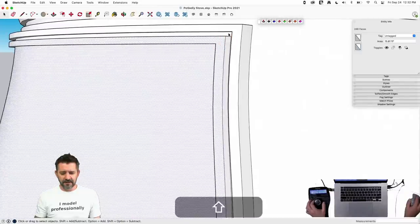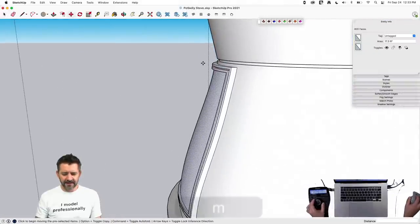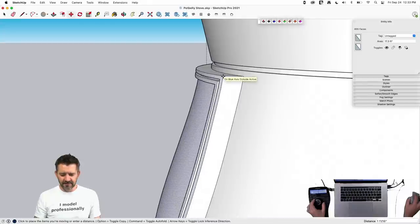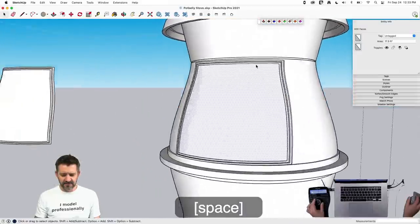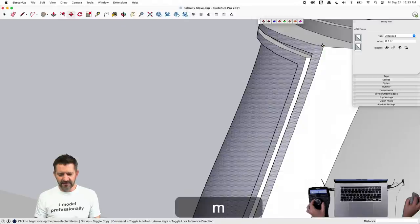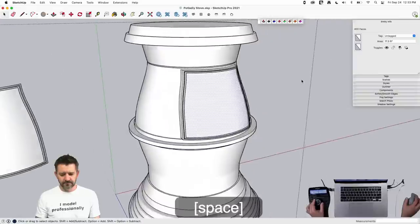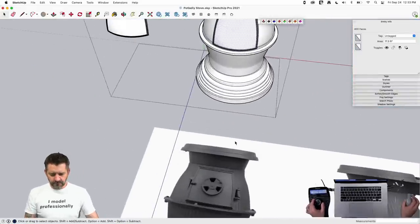The nice thing about doing this, I think, is with AutoFold, I can grab that and actually pull that out to give it even more depth, because that was not nearly as thick as I thought it was going to be. Now that I have it connected, those side faces are just going to stretch right out with it. Awesome. Got it to order. All right.